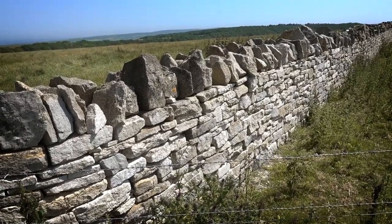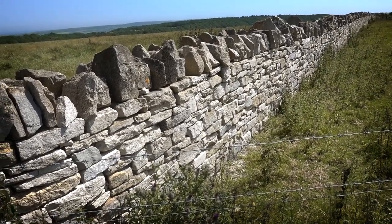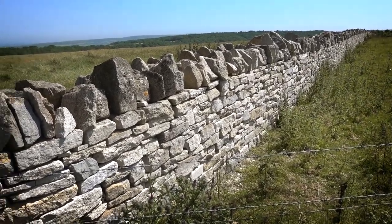I tell you what, I love these dry stone walls. Just the simplest technology, but the strength is in the craftsman who puts it together. They just last for years and years and years. Nothing holding them together other than gravity.